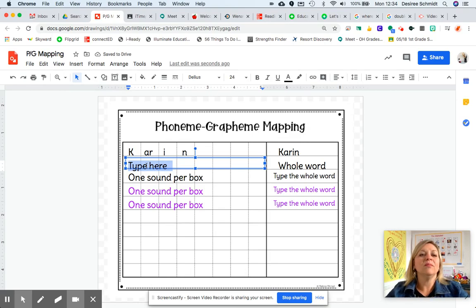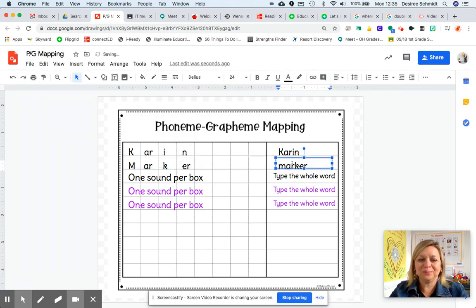Let's do another one. The word is marker. Marker. What's the initial phoneme in the word marker? That's right. The letter M, the grapheme M, which is made like this. Marker. What's the second phoneme in marker? R. What are the graphemes? AR, that's right. Mark. Again, that's a K made with a K. Let's map it. And then what's the final phoneme in the word marker? R, K, Er. Do you remember that ER says R? Yes, the graphemes are ER and we map it. Whole word, marker. Very good.